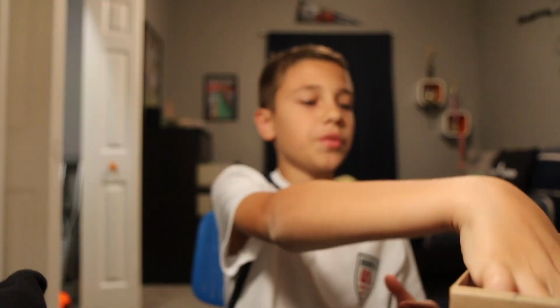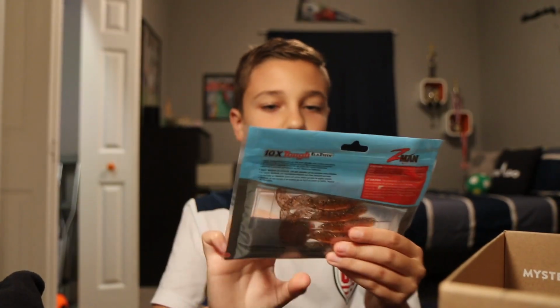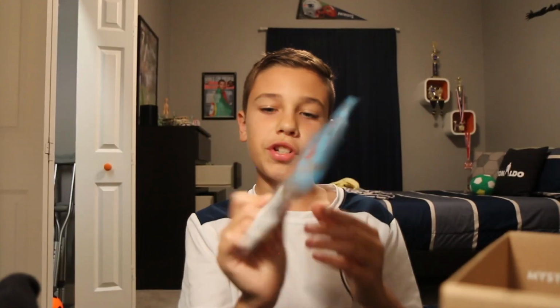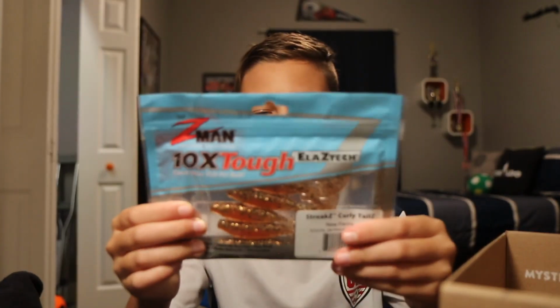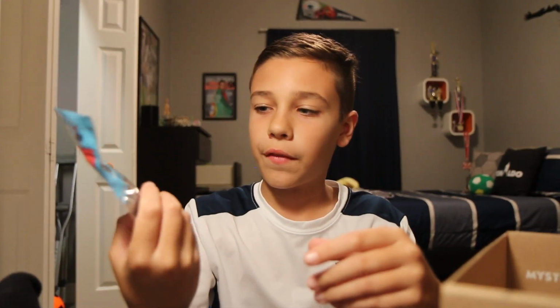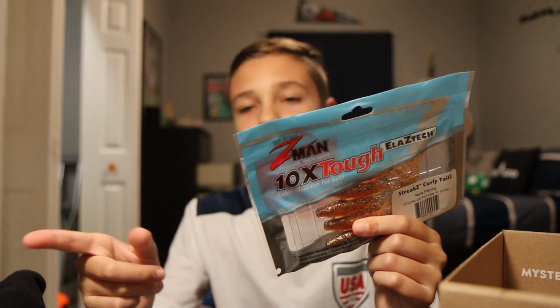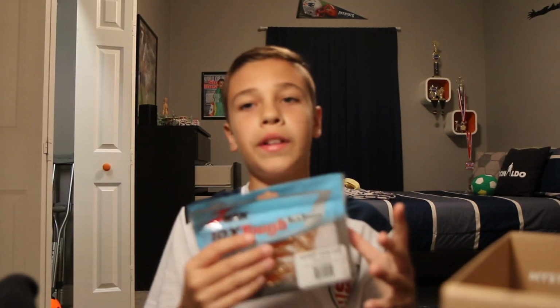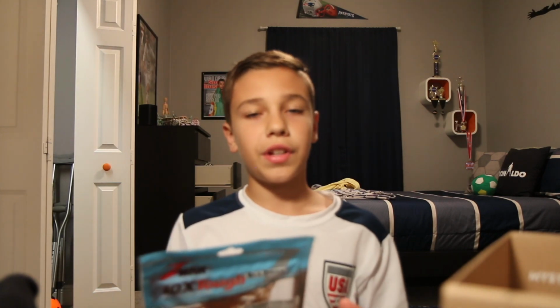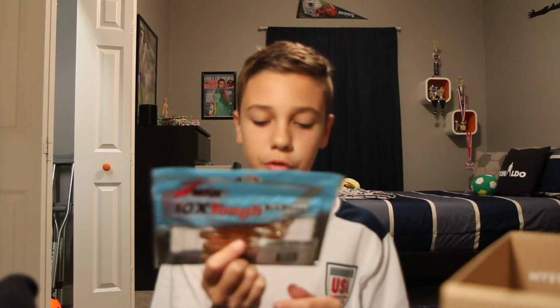Last but not least, we have these Z-Man 10X Tough little stretchy curl tails right here. This is in a new penny color. Again, I don't think I'll be able to catch any fish with these, maybe more than the other little swim bait, but I'll definitely try these out. It's a new type of bait, and that's pretty much the whole idea of Mystery Tackle Box, to introduce you to new baits and different fishing styles. And it comes to your door every month, which is really nice. So hopefully I catch a fish on it.